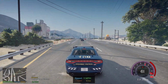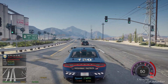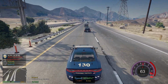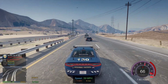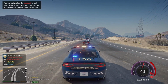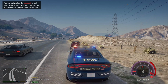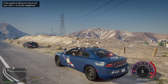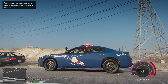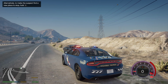All right, we're trying to catch up to this black Stratum. We got them at 74 in a 60. So we're going to be attempting a traffic stop. Another speeder here. Caught up to him, but also not really sure which lane he wants to be in. He's driving pretty aggressively. Let's go ahead and see if we can catch him up. Is somebody else in there? I'm not really sure, so we'll go ahead and get a backup unit here.